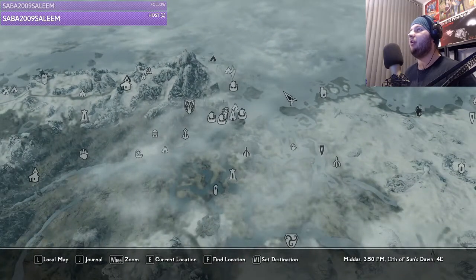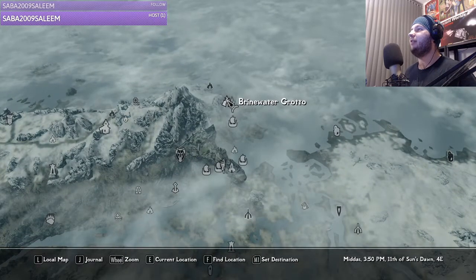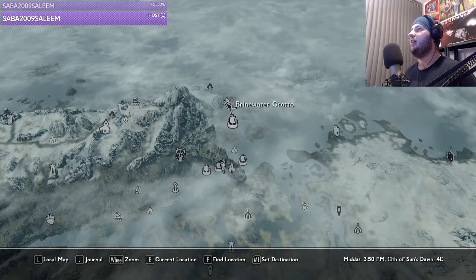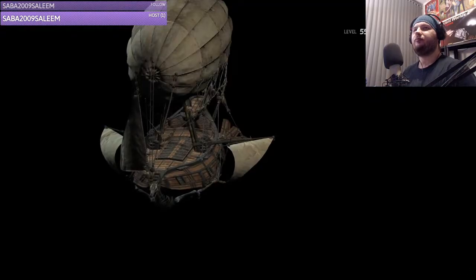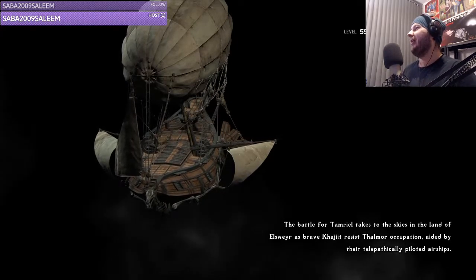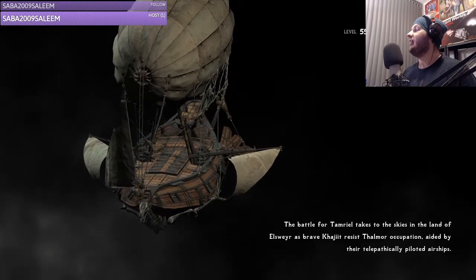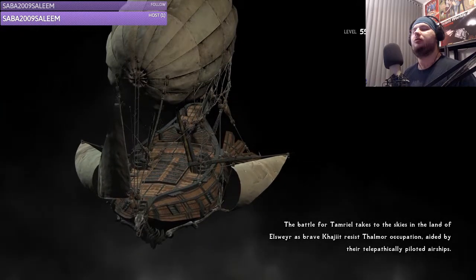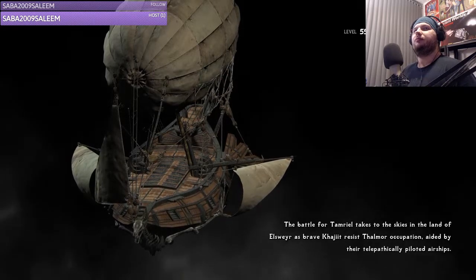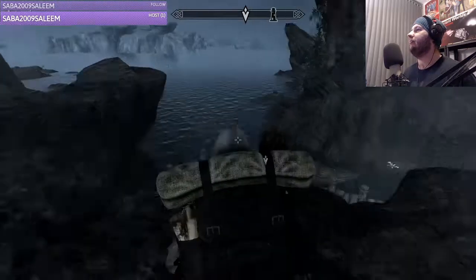Okay, so it's not telling me a lot. Oh, here. Okay, so the slaughterfish in a jar is at Brinewater Grotto or the Dainty Sload. It just took like 4 or 5 minutes to do the entire research, so that is waiting time that you have. So I might just do that in between sessions every time, or in between episodes, because there's still 4 to 5 minutes without anything.